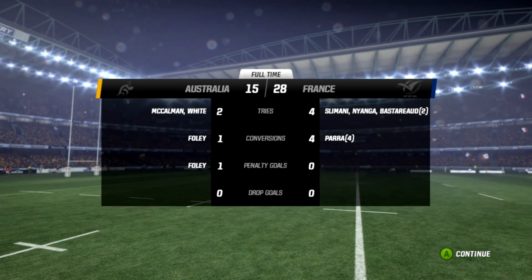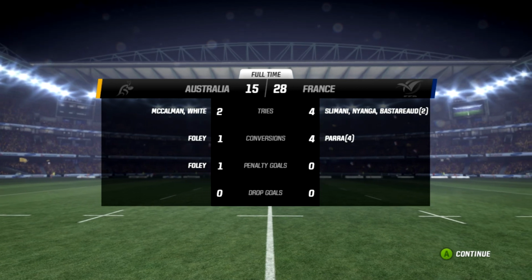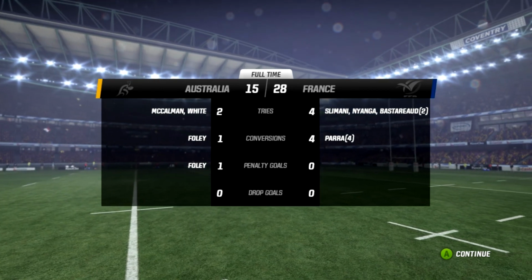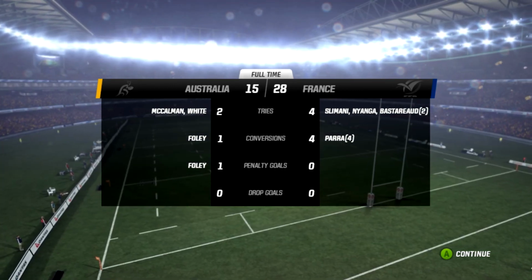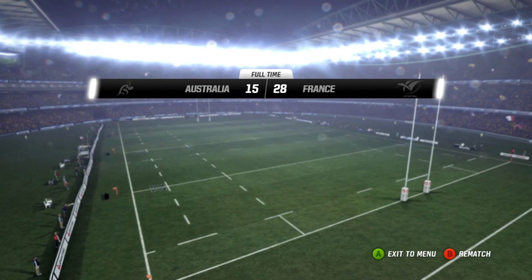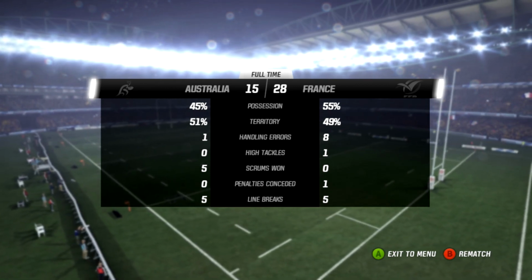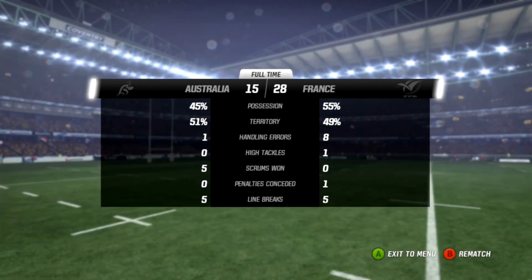But you look to the other side, Slimani, Nyanga and Bastareau with 2, giving France 4 tries and a big win, a huge win in the overall aspect of this. France were fantastic. Bastareau was brilliant, and Morgan Parra with the boots was simply sublime. 4 from 4, he did not look one tiny bit worried about the wind in that match. 28-15, the final score. Australia pulled back a bit of ball in that second half. France just weren't quite as dominant, but the lead was there, and they just had to really defend as well as they could, and they did that for long periods.